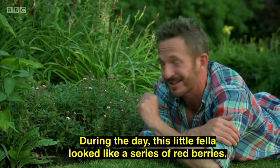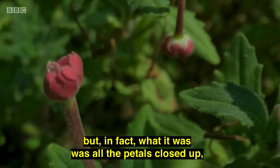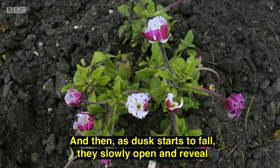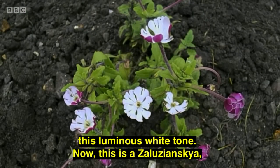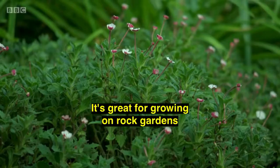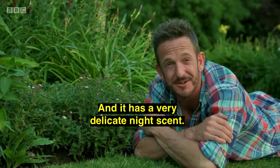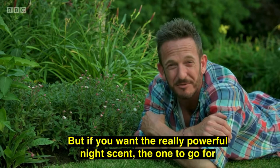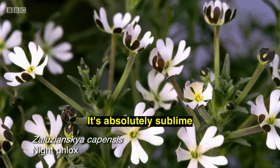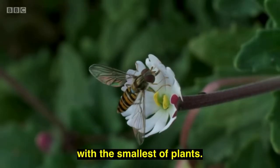During the day, this little fella looked like a series of red berries, but in fact all the petals closed up, and they're red on their back, so they give that effect. And then as dusk starts to fall, they slowly open and reveal this luminous white tone. Now, this is a Zaluzianskya, and it's one called ovata. It's great for growing on rock gardens, or you can grow it in pots as well. And it has a very delicate night scent. But if you want the really powerful night scent, the one to go for is Zaluzianskya capensis. It's absolutely sublime, and it can fill a whole back garden with the smallest of plants.